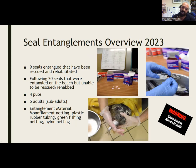From those 9 seals, we've had 4 pups and 5 adults, and the material that they were entangled with was predominantly monofilament netting. We did have plastic rubber tubing and green fishing netting, so there are various types of material. Just to let you know, I am going to show you some pictures that might be slightly upsetting, and we'll start off with some of our case studies.